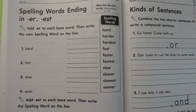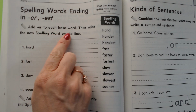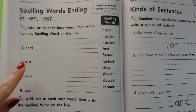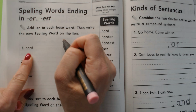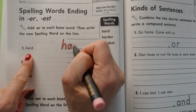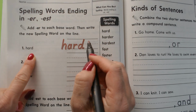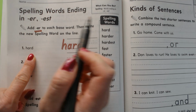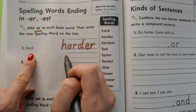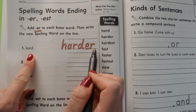Okay. So on this page, we're going to be adding ER to each one of these base words. Okay, so let's just go ahead and do that. Hard, we'll spell the word hard. I'm going to start it out a little bit this way because I don't know if you're going to have room to add the suffix. What was the suffix? Oh, er. Okay, hard, harder. Like I need to try harder to get an A.